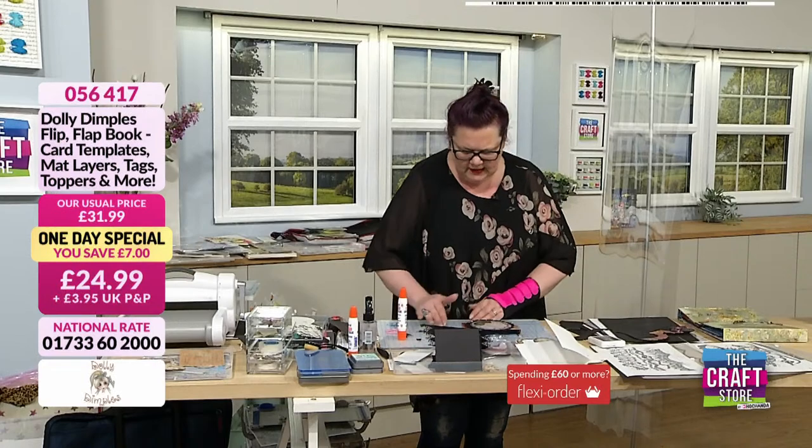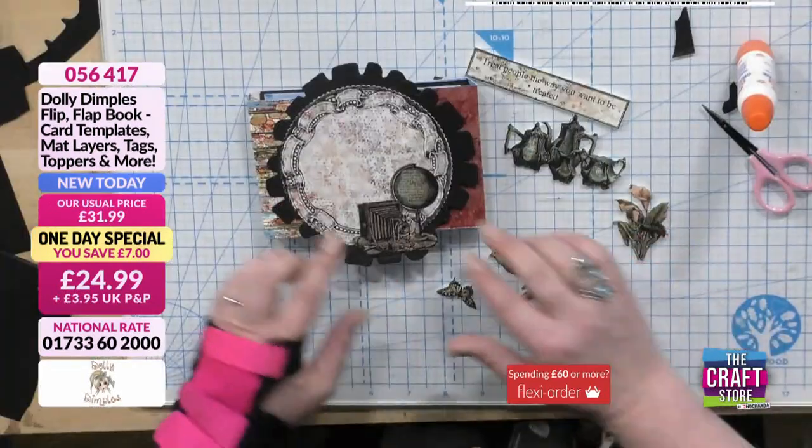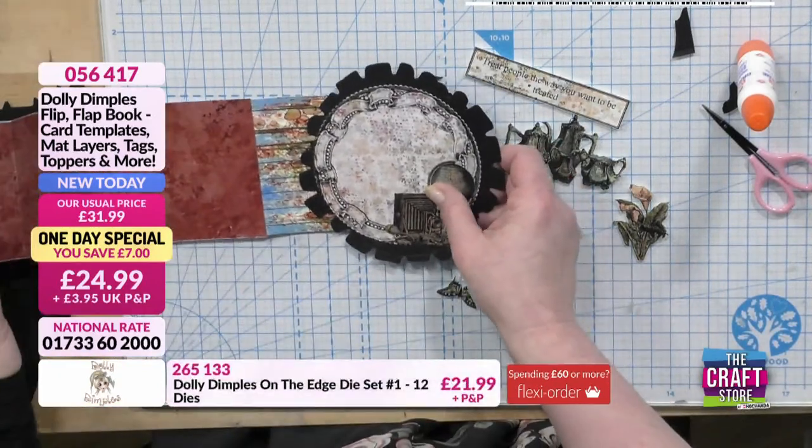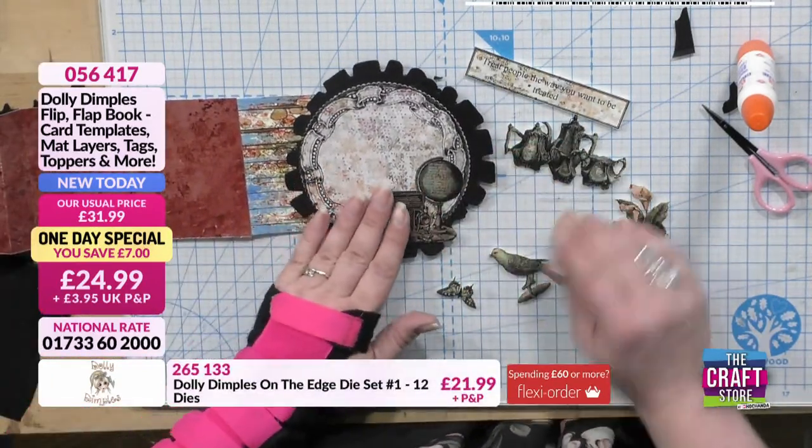OK, I've cut out some of the ephemera and I'm just going to position it around and play around with this. So I'm going to open it up, because you can open it up and have it all flat and work on it flat.